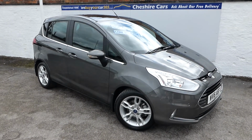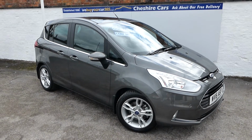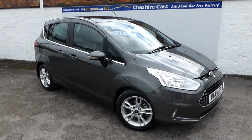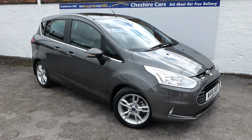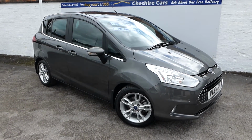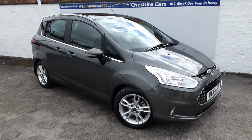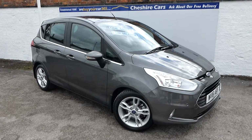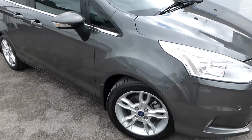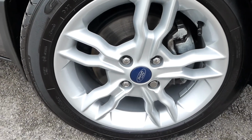previous cars. It's in this beautiful grey metallic with contrasting privacy glass and a panoramic sunroof, LED daylight running lights, front fog lights, front and rear parking sensors and reverse camera, plus Ford navigation with SYNC. And then obviously you've got all the other features that the Titanium X comes with. So a beautiful car, and matching Goodyear tyres all round. It's just had a service by Ford recently.